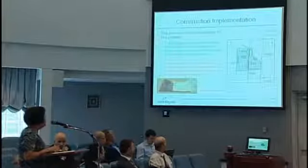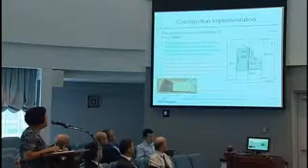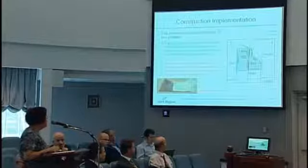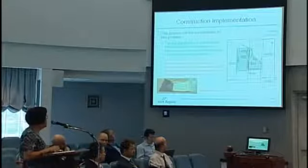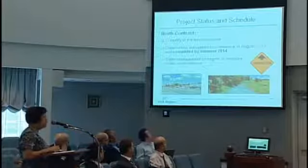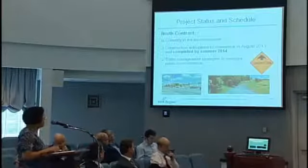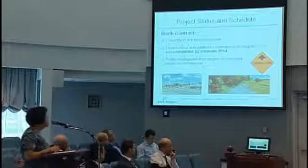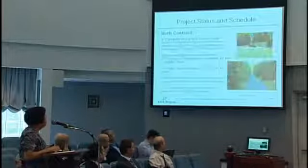The first phase of the contract would include the north section as well as the intersection improvement at the Holland Landing and Highway 11 area. The remaining improvements on the south end of the project would be constructed in a future contract, pending the results of the archaeological investigation. The north contract is in the tender phase right now, and we're hoping to close it in a week or two. We're hoping to complete this contract in the summer of 2014, which is next year. Traffic management strategies would be in place to minimize public inconvenience.